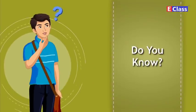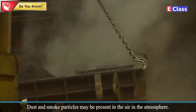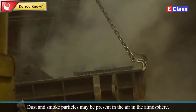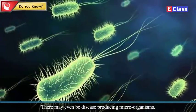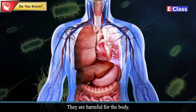Do you know? Dust and smoke particles may be present in the air in the atmosphere. There may even be disease-producing microorganisms. They are harmful for the body.